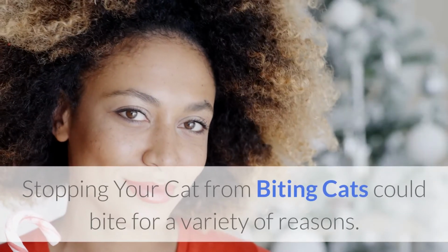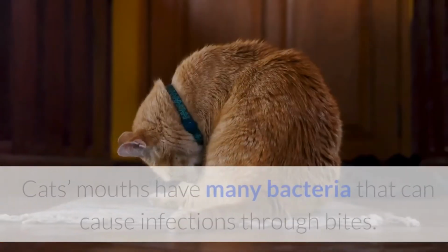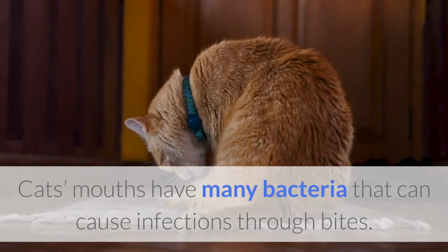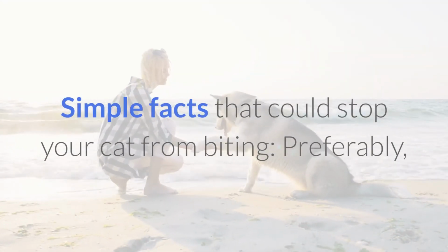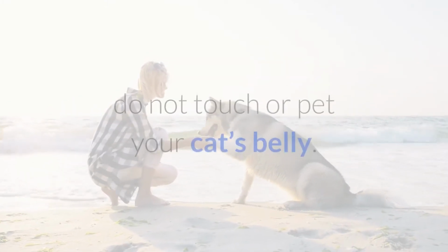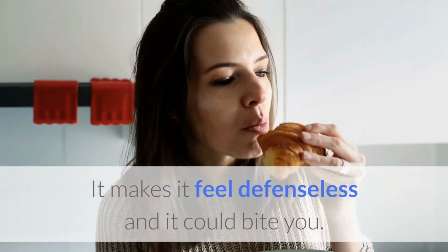Stopping your cat from biting. Cats could bite for a variety of reasons. Cats' mouths have many bacteria that can cause infections through bites. Simple facts that could stop your cat from biting: preferably, do not touch or pet your cat's belly. It makes it feel defenseless and it could bite you.